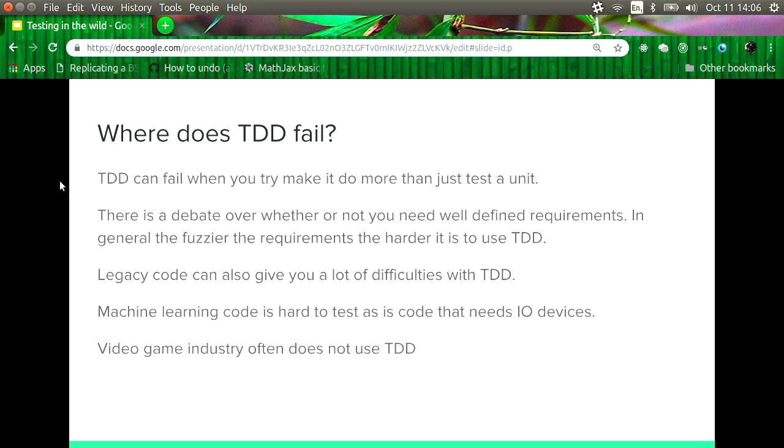code. Things like machine learning code and all this data science stuff that's now a big hot topic, and stuff like robotics, will also be very hard to use TDD with, because they tend to need, like machine learning will need simulators and all sorts of things like that, rather than focusing on these little units. And as an incidental little point to note, the video game industry believes that they have sufficient best practices in place that they don't need TDD.